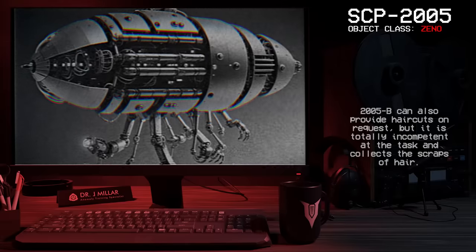SCP-2005-B can also provide haircuts on request, but it is totally incompetent at the task and collects the scraps of hair.